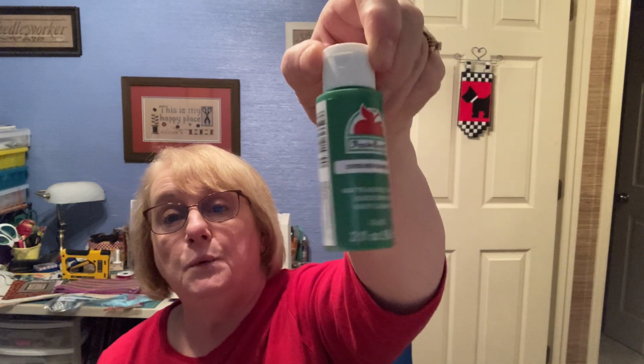Okay. So I have to have paints to paint my boxes, and I've got a couple other things I need to paint. So I got some Apple Barrel acrylic paints. I got the blue and the pewter and the black. That'll come in handy for Halloween. The new Shamrock.